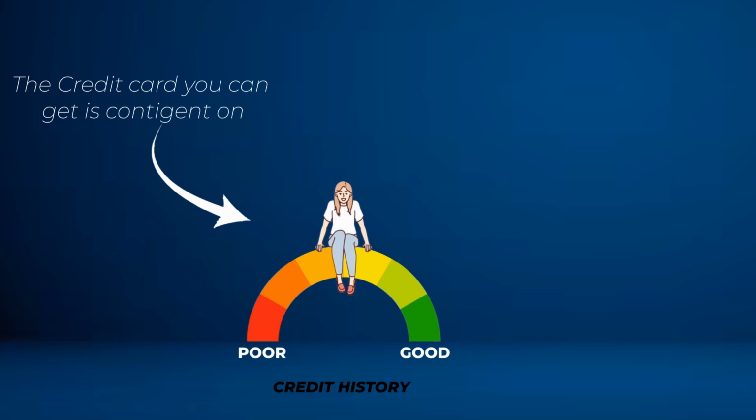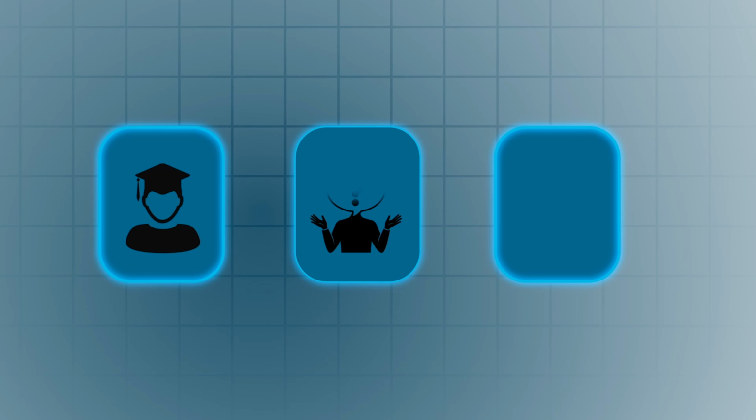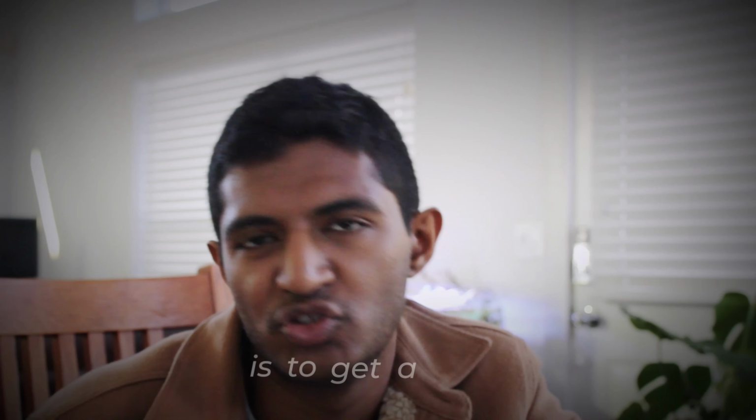Let's get into it. Okay, so the first piece to know about credit cards is the credit card you can actually get is pretty contingent on how much credit history you have or what job you're getting into. And so if you're a student or you are new to the world of credit or your income is not as high, the best place to start is to get a starter card.